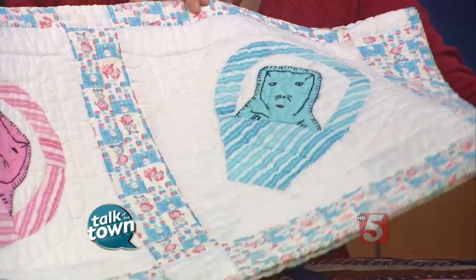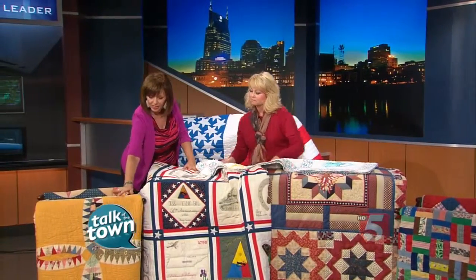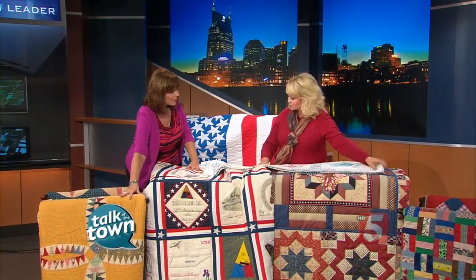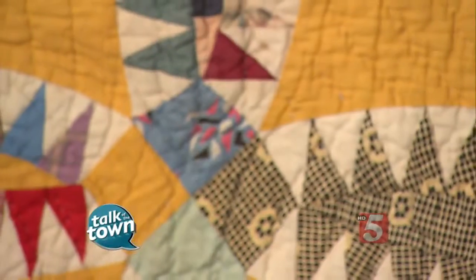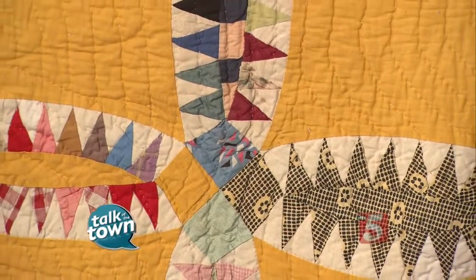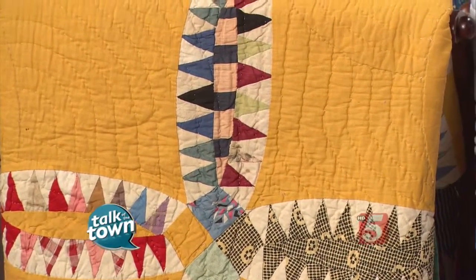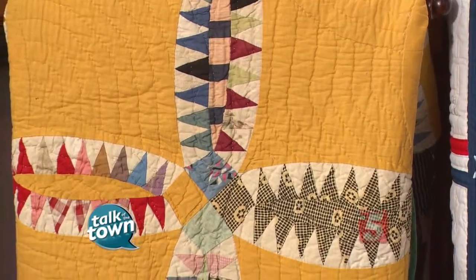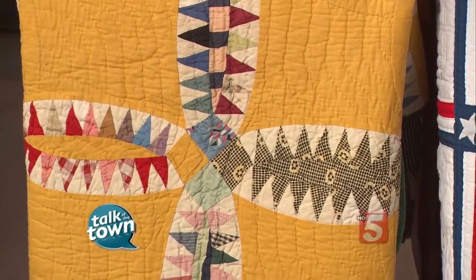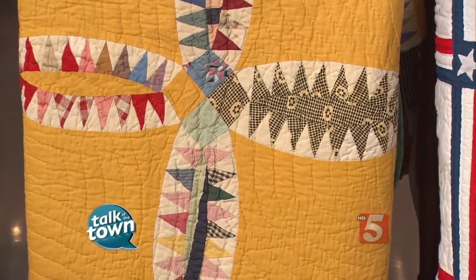That's nice. You have some really, really old quilts and some really unusual ones too. I love this one down here. This is a tobacco leaf pattern? It's called a tobacco leaf pattern, and the lady made it in around 1930, and she passed away before she could actually finish it. Wow. And a family member took it upon herself to complete it and have it put together and quilted. So it's a very, very special pattern. Every quilt tells a story, and you'll see over 200 stories at the Quilt Show.